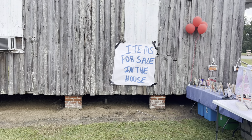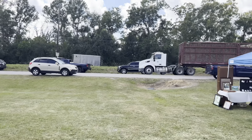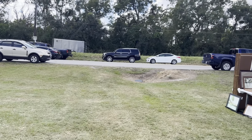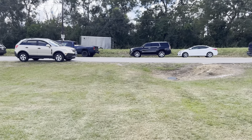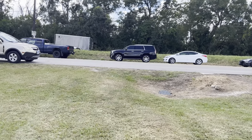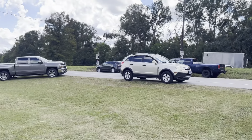Spontaneous advertisement, yes. And that's how close the highway is to this property. It's right there. I mean, it's only about 25 yards away, 30 yards. Let's go see what's going on in this other house here.